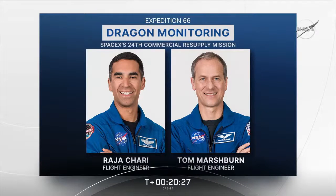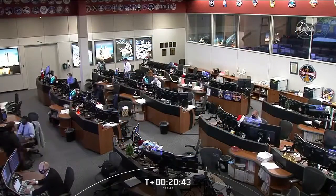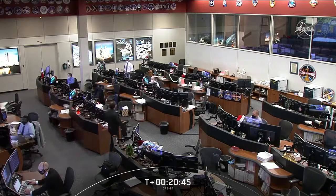Once Cargo Dragon is docked to the station, Chari and Marshburn will begin hatch operations to open the hatches between the International Space Station and Cargo Dragon. And with that, we have final confirmation that the nose cone is open. So with that, everything is still on track on the International Space Station side, so that'll do it for us here in Mission Control Houston. Happy holidays, and now heading over to Kennedy.